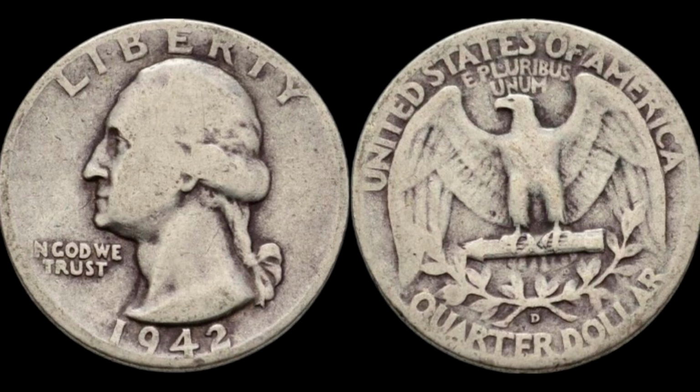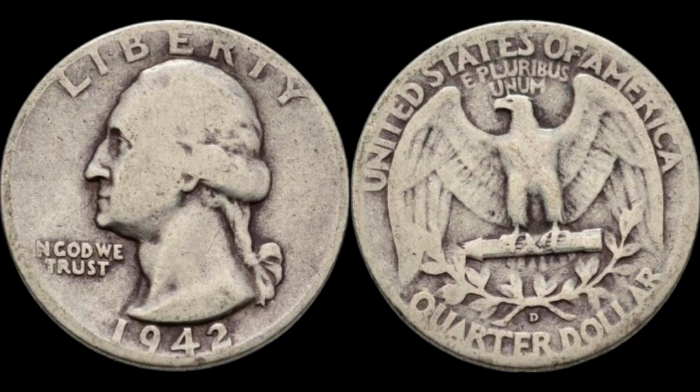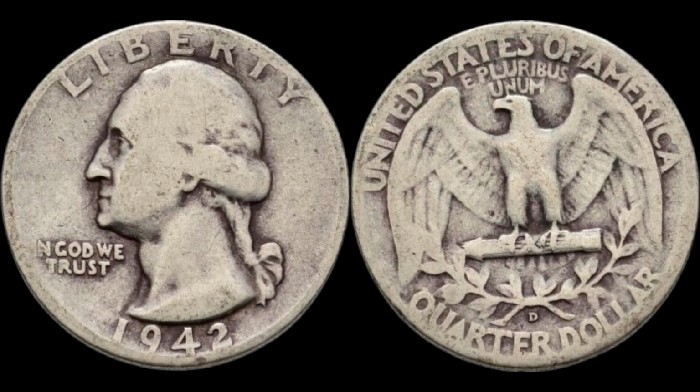Let's start by taking a step back in time. It's 1942, and the United States is in the thick of World War II. The world is in turmoil, and so is the economy. However, even amid this chaos, the U.S. Mint continued producing coins for everyday use.